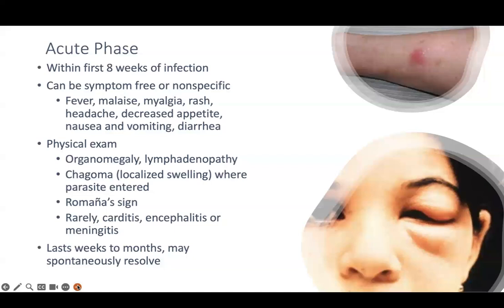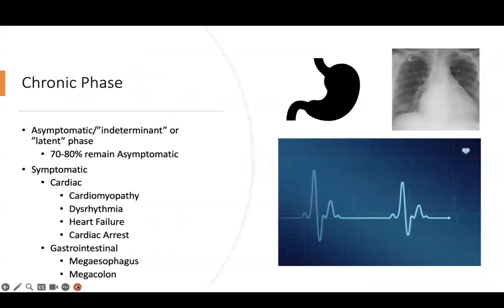In rare cases, they may present with carditis, encephalitis, or meningitis. The acute phase lasts weeks to months and can resolve without any treatment at all. In the chronic phase, the vast majority still remain asymptomatic. This is also known as the indeterminate or latent phase, and up to 80% of these patients are asymptomatic at this time.